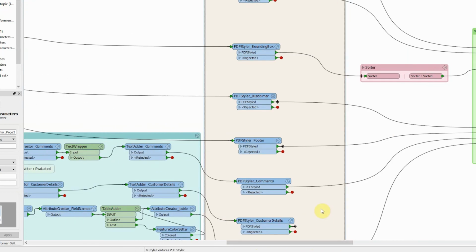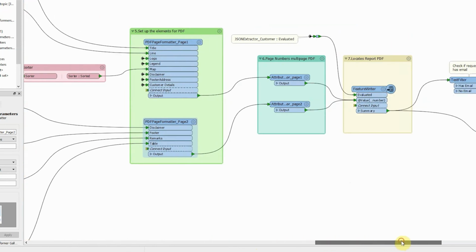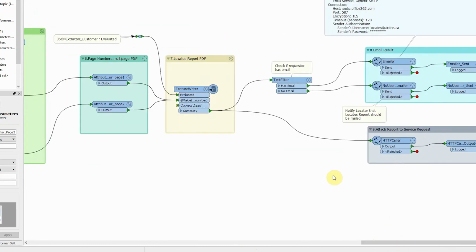All the elements are styled using a PDF styler for font and size. The PDF is written using a PDF writer and is then emailed as an attachment to the requester. For reference purposes, the locate report is also attached to the service request using an add attachment call.